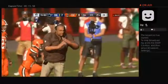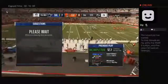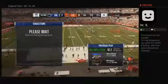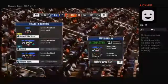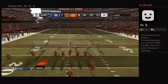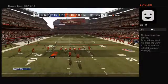Now with the play clock down to 2, we're going to get a timeout here as they stop it prior to what will be an important fourth down. And they're going to go for this. Just 1 for 3 so far on fourth down tries. They're trying again.